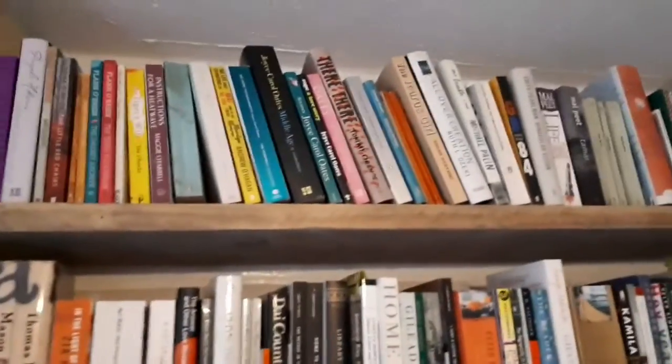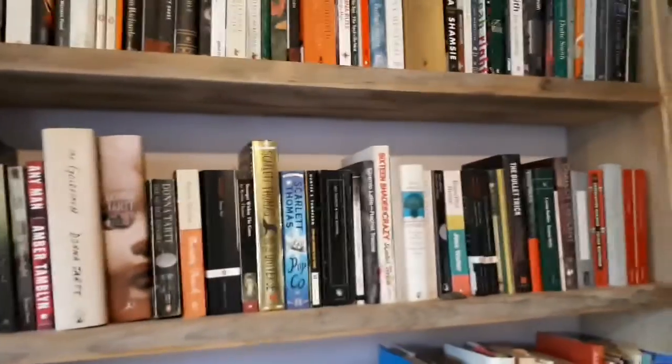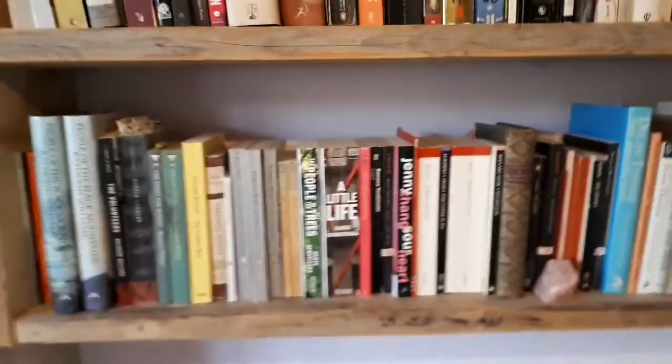Then up here, the alphabet continues. I can't reach quite that high, so I'm not going to go through all of those. But fiction then ends roughly here. And then under fiction is poetry.